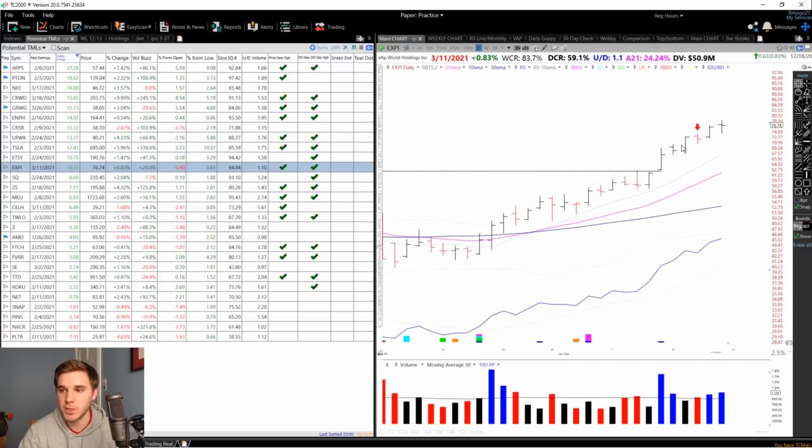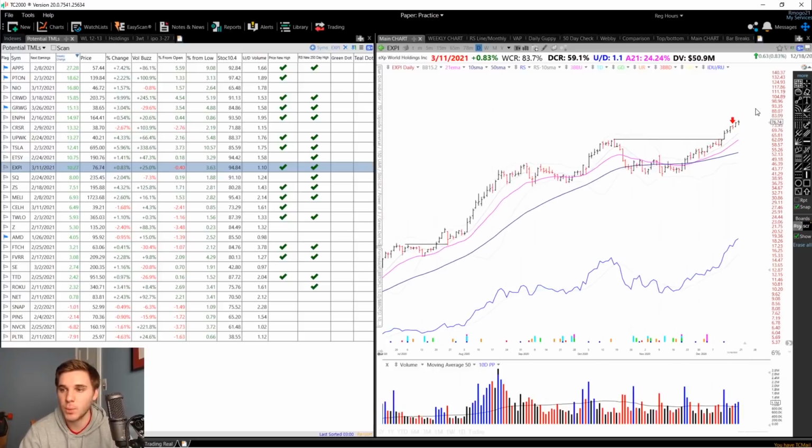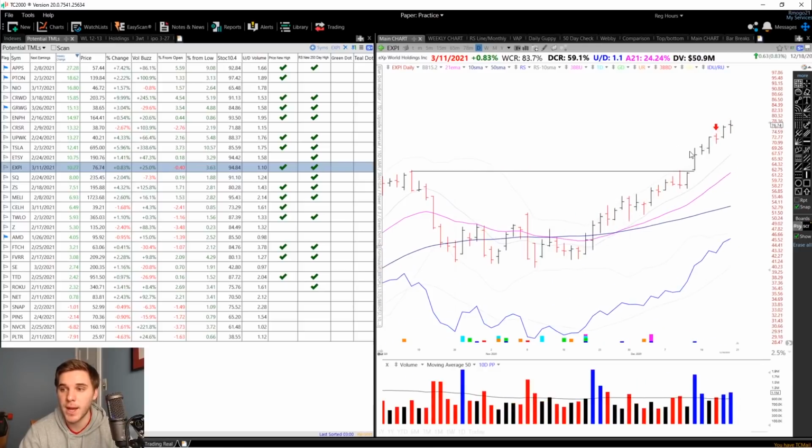XP, you can see I sold half of my position on this day right here, the 16th, but overall continues to trend well, moving up from the stage 2 base after a very strong prior uptrend. So I'll be looking to hold that last half position until it really tells me to sell by breaking those key moving averages, either the 21 EMA or even potentially 50 SMA if I want to give it a lot of room. So that is XP.